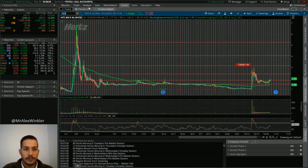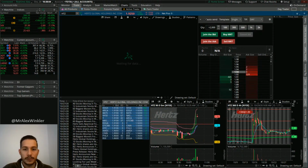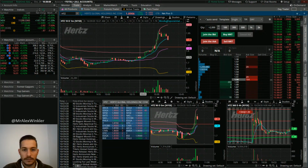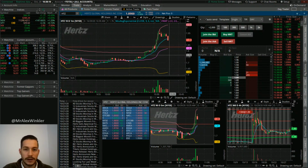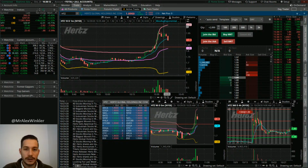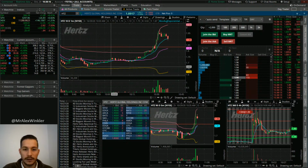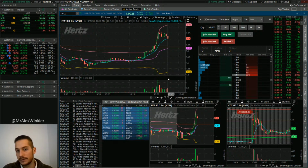James is wondering what color my VWAP line is. It's purple, the purple color in the middle. The second deviation is the reddish, salmon color, and then yellow here at the bottom is the -2 deviations.